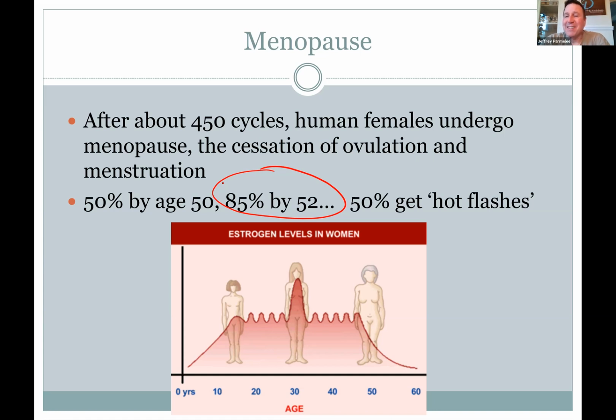In terms of evolution, why would a female live beyond reproductive years? I know it's great stuff. I guess women beyond that can help their genes and evolution by helping their children and helping their grandchildren.